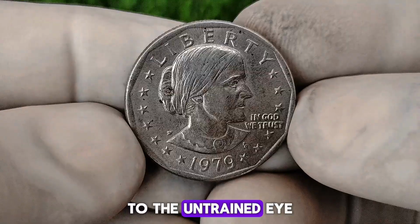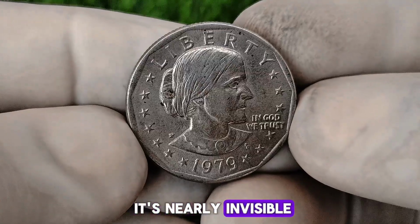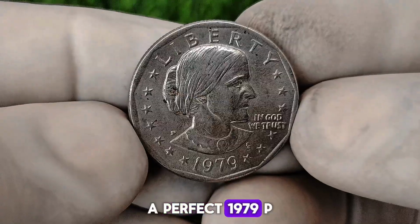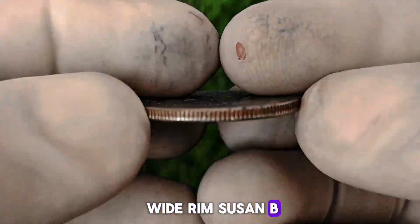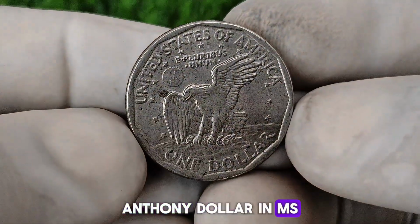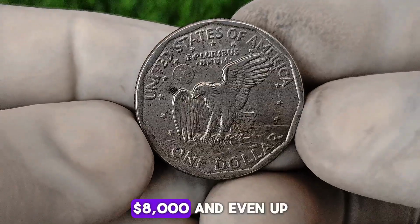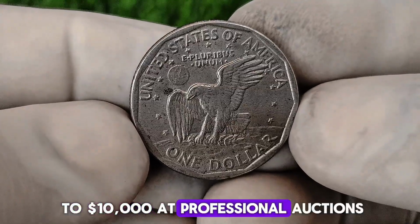To the untrained eye, it's nearly invisible. To the right collector, it's worth thousands. A perfect 1979 P wide rim Susan B. Anthony dollar in MS67 or higher has sold for $6,000, $8,000, and even up to $10,000 at professional auctions.